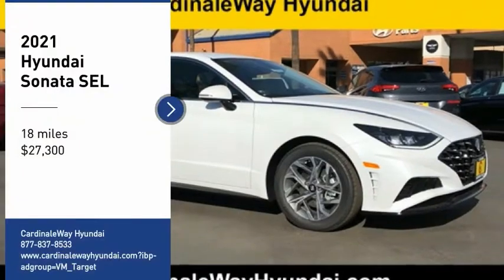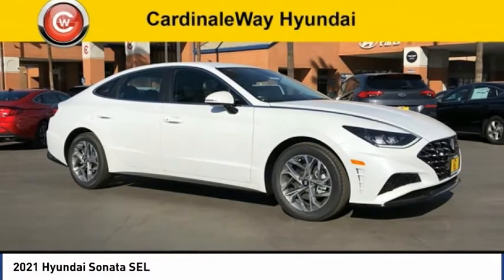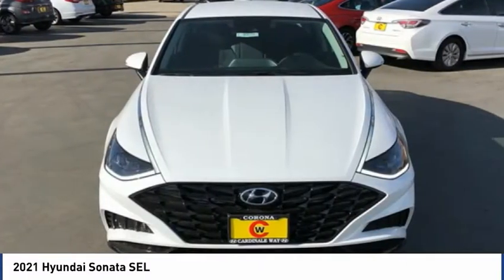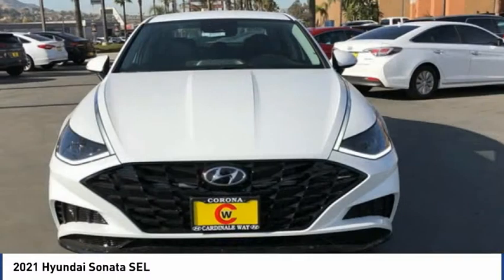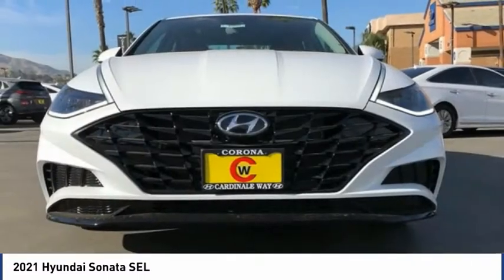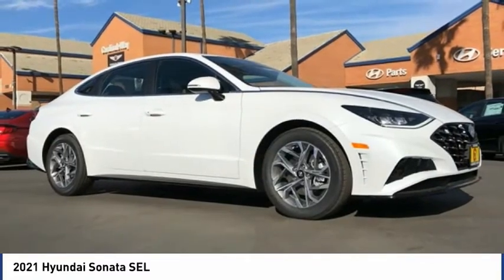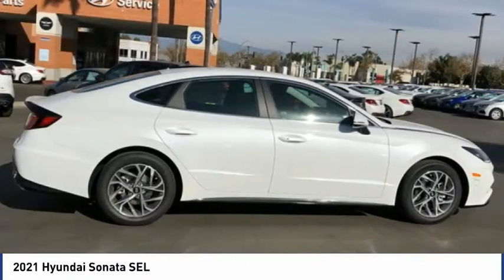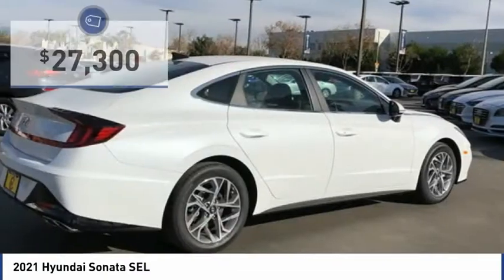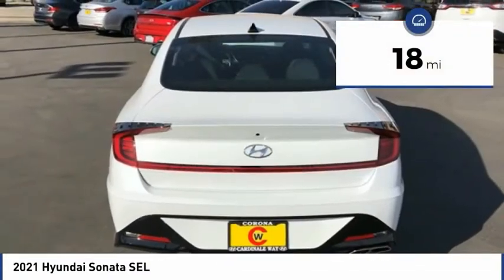Stop by and take a look at the 2021 Sonata. The Sonata has a long list of technologically advanced interior features and options that make driving safer, more convenient, and much more fun. Don't forget the exterior corrosion protection, a 14-step roto-dip system that provides unmatched protection for your Sonata and is priced below $30,000. This vehicle has less than 100 miles.